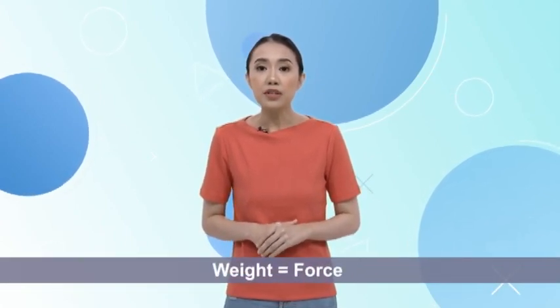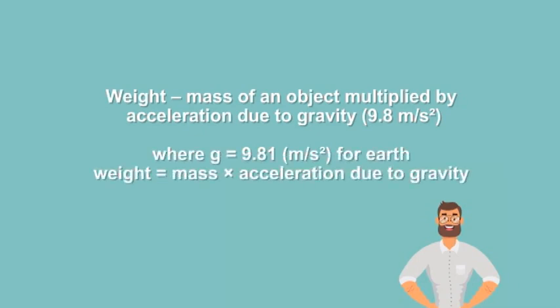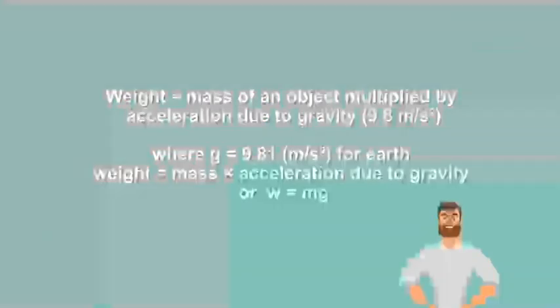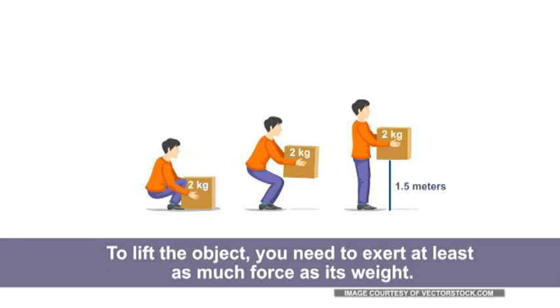To solve for F in problems such as this one, you should always remember that weight is equal to force. In our lesson on mass and weight, you know that weight is equal to mass times 9.8 meters per second squared, wherein 9.8 meters per second squared is a constant denoting the acceleration due to gravity, or the acceleration that acts on all objects that fall within the Earth's gravitational field. That is, for every second that an object falls, its speed increases by 9.8 meters per second squared. This means that to lift the object, you need to exert at least as much force as its weight.